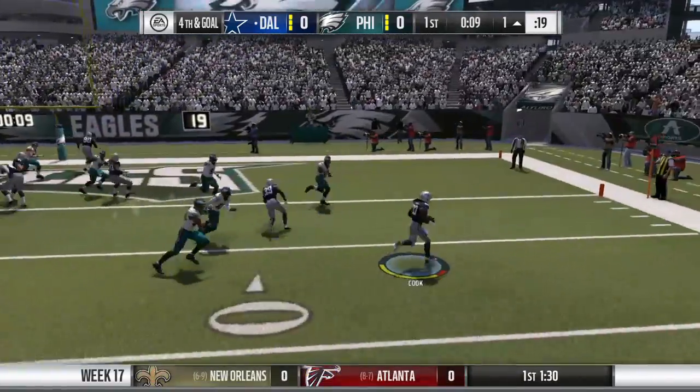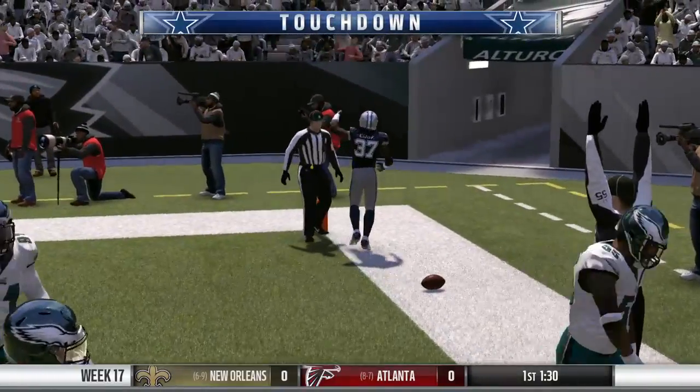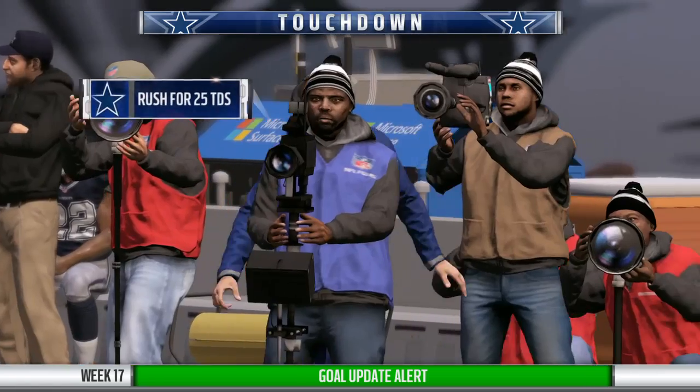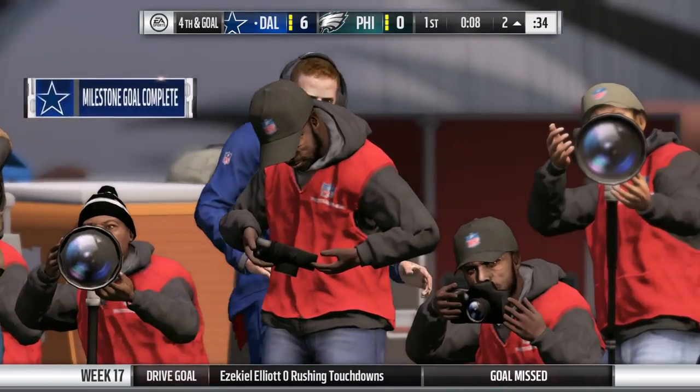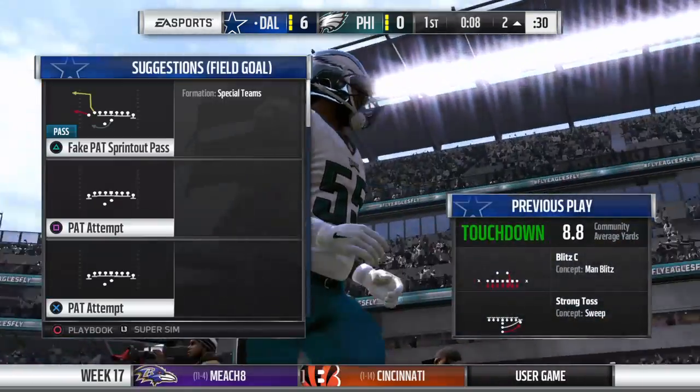Now they'll run it on the toss. And he will take it in for a Cowboy score. A great play there. His 4th touchdown on the year. And the Cowboys have taken the early lead.